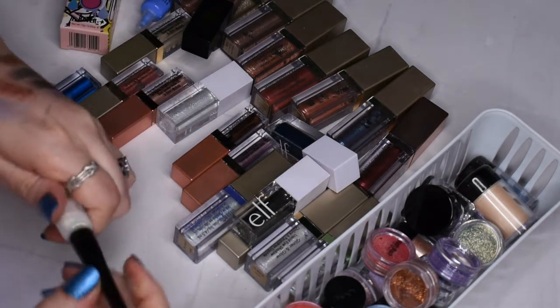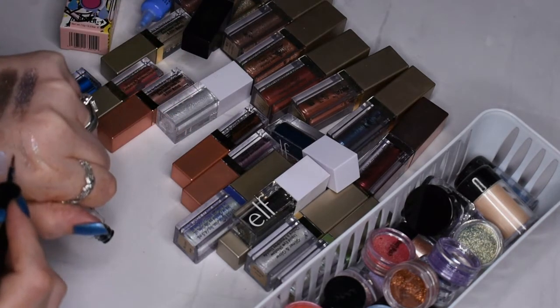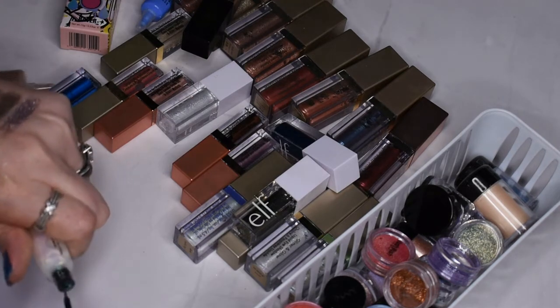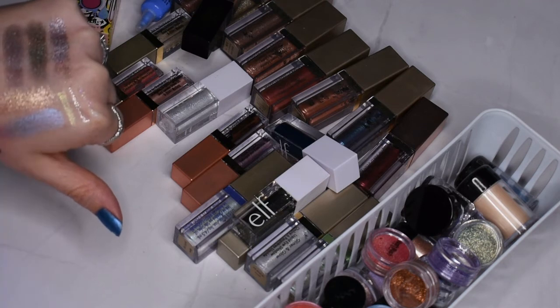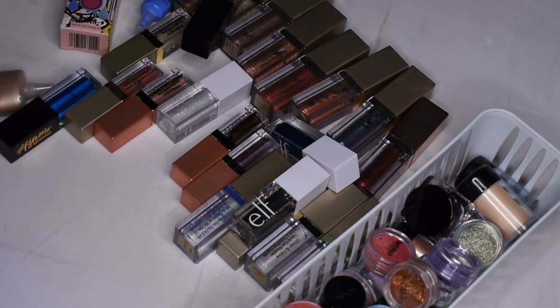And then I have a similar one from e.l.f. here. This I got from my aunt, and it is so beautiful. It comes out this kind of limey green teal color. I really love how pretty that one is. So I'll be hanging on to that one too.